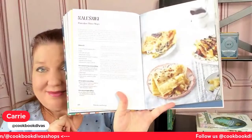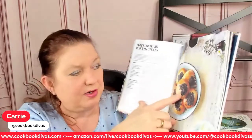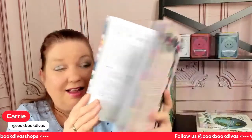Pancakes 3 ways. Oh, I want to show you one. I don't want to put this book down yet. Bread, loaves, and buns. How about sweet onion and poppy seed rolls? They kind of look gross, but I can tell they would be super delicious. It's just kind of dark colored. That would be so yummy. And a wild blueberry and almond babka loaf. Okay, this is a pretty awesome book. So The Sweet Polish Kitchen is on sale, 17% off today on Amazon.